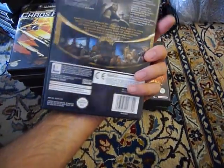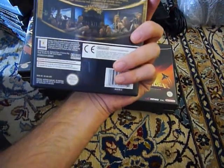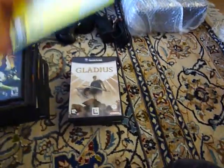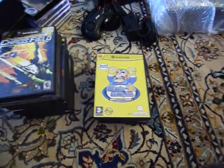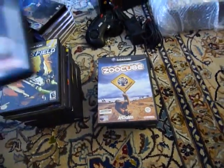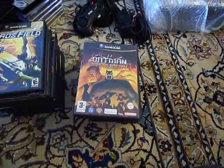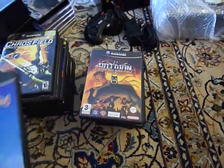This is actually some kind of hidden gem on the system. I don't really remember how it plays, but it's some kind of RPG, supposedly a really good game. It looks really boring from the cover, but it is a good game. This is a really fun party game here, WarioWare Inc. Zoo Cube. Capcom title here, PN03. Then we have Batman Rise of Sin Tzu. And finally, the final game is Evolution Worlds.